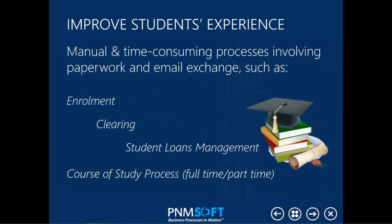From our experience of working with customers, and specifically in the education sector, there are various time-consuming processes with a lot of manual tasks, frequent email exchanges, and paperwork. Take, for example, the enrollment process, clearing, or course of study. And when it comes to student loan management, where Paul will be using this process as an example for the demonstration, the complexity and bottlenecks can severely affect the student experience.